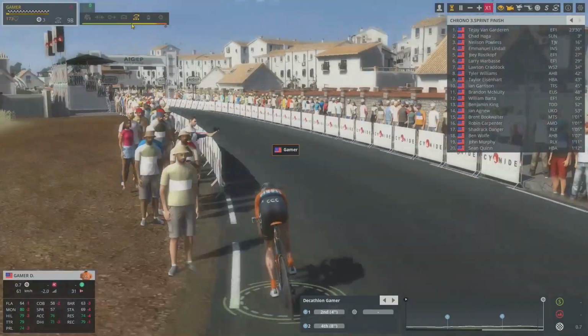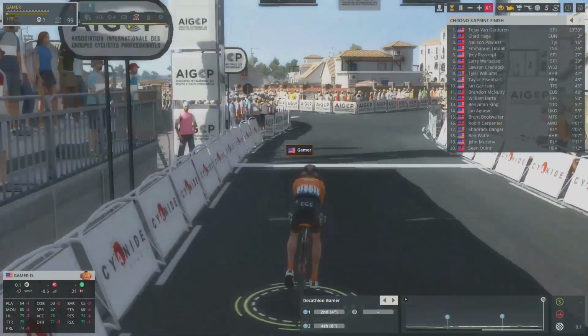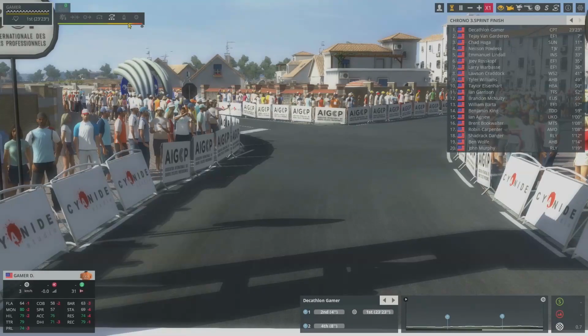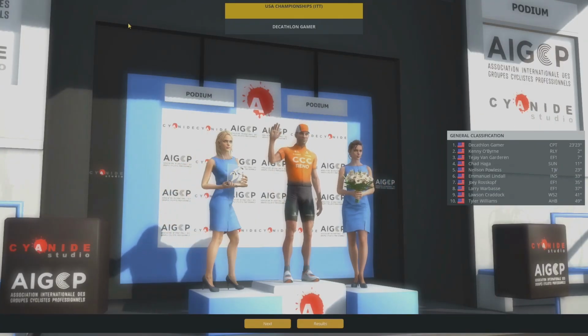We're inside 1K. We need to attack. 99, 99. Come on, come on. Pace, pace. Push, push, push, push, push. Oh, okay. Well, we got back ahead of Van Garderen. We're ahead of Haga. But O'Byrne, I don't know if we're going to be quicker than him. I don't think we are. I think we might be second. Oh, we got him. We got him. 1 second. 1 flipping second. We did it.